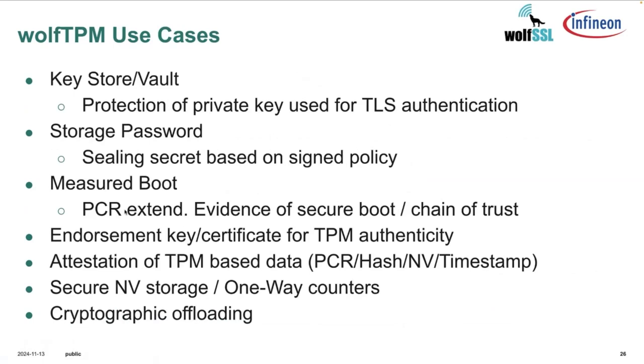So common use cases are a key store, basically a vault where you can protect private keys. Those keys could be the ones you use for TLS authentication associated with a certificate. There's storage of a password, so you could seal a secret based on a signed policy. And that could be an externally signed policy that includes things like PCRs.